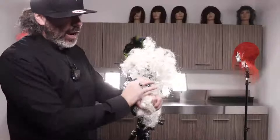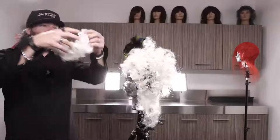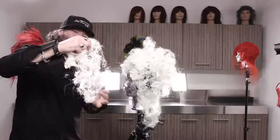But I like the old school iron myself. It kind of feels like I'm, but I really, really like this piece right here. You can see this texture up against my black here. That one's a really, really cool piece.